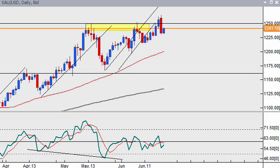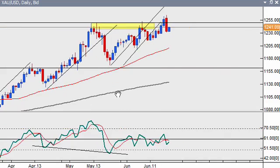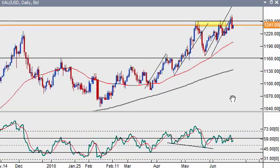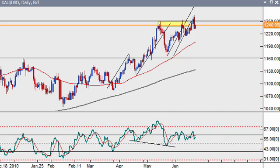Okay. I'm looking for a correction in gold. Here in the daily, we see an engulfing pattern, and that's really what I'm basing this on, because you see the bullish trend has been intact. This low, this support, rising support here has not been broken. If you look at the 50 moving average here, the market is staying above it. 200 moving average, it's still staying above in the daily. So it's still bullish, but in the short term we may have a pullback, a correction, excuse me.